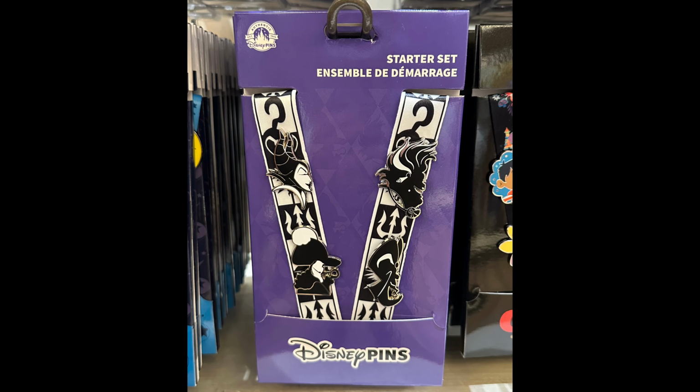Then there was a new Disney Villains pin trading starter set, all in black and white. The characters include Maleficent, Captain Hook, Ursula, and Jafar. Retail price for that is $34.99. It includes the 4 pins and a lanyard.